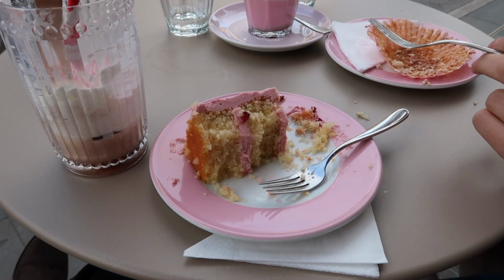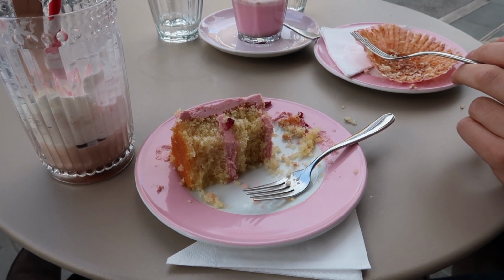And Josh is helping me because I could not eat all my cake. Thank you. It's just a bit much, if I'm honest. I like sweet things, but not in large quantities, I think. It was nice though. It was a little pre-birthday cake.